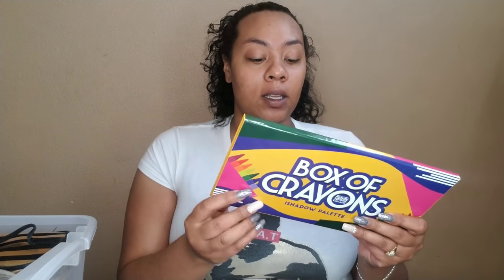But pretty much, this is the palette. And oh my goodness, you guys. So first off, let's just start off with the price. The price for this palette is $30. Now, I believe you get 18 shades in this palette for $30. That's not bad. And then if you see how big it is, the size of it, it's well worth it.